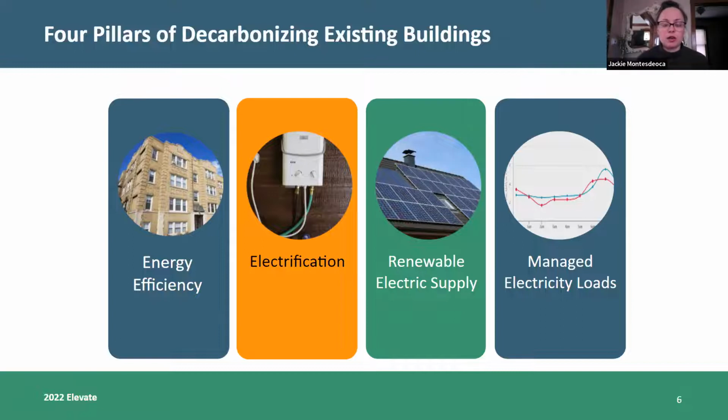Finally, I'll say it's important to remember to meet people where they are. We know that heat pump technology is a step in the right direction, but we have to design in stages to meet people where they're at and remember people's experiences first when talking about the technology.